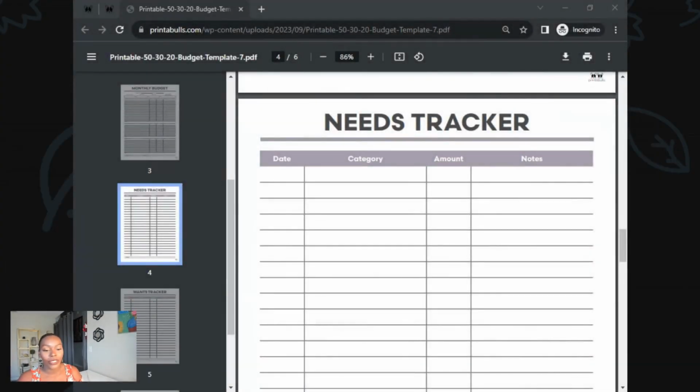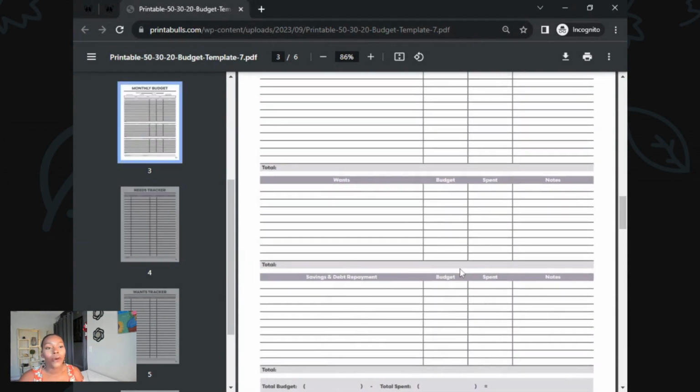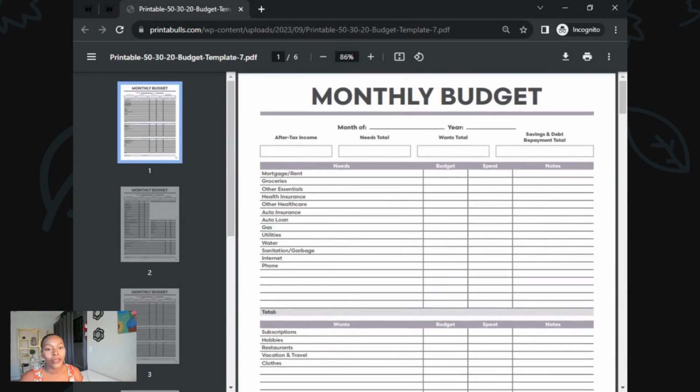A lot of people say I was crazy, but I don't care. I just know what it's like to not have debt, and I miss it. Especially when you have those student loans, there's no point to me for those to be sitting around. So here is the monthly budget at the top.